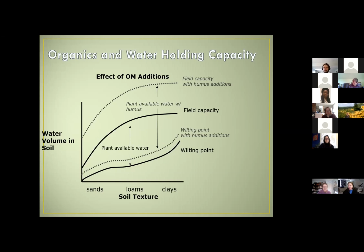And the reason for this is organic matter, especially soil humus, is a lot like clay in that it can hold a lot of water, but unlike clay, it holds it loosely. It's not greedy. It shares it readily with the plants. So add organic matter and you generally will increase significantly the volume of water that your soil can hold that is available to your plants.